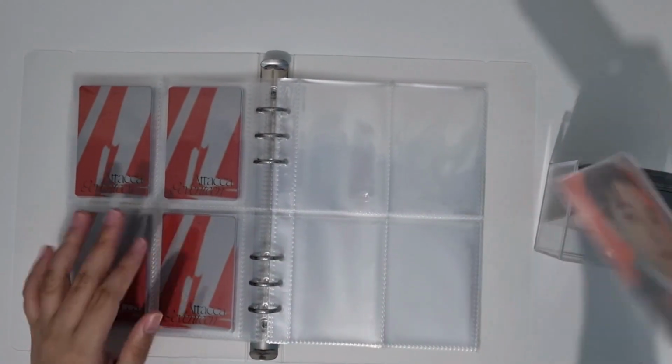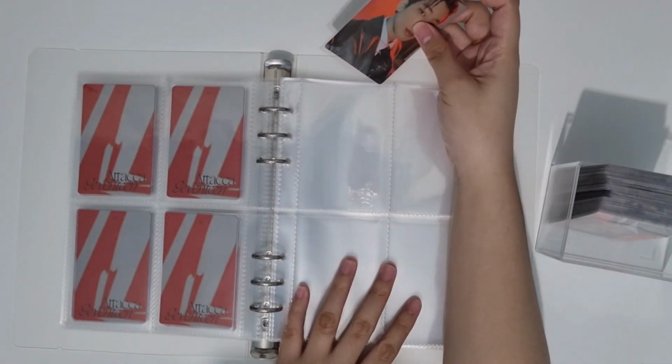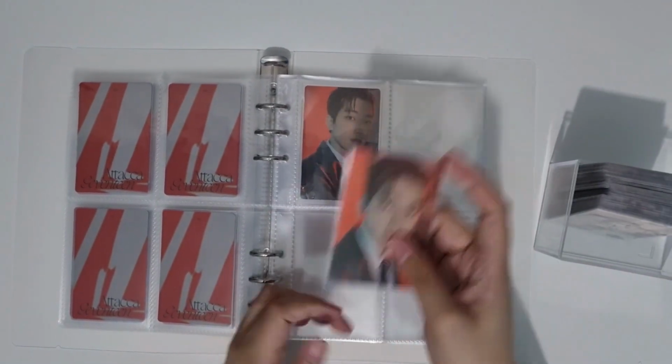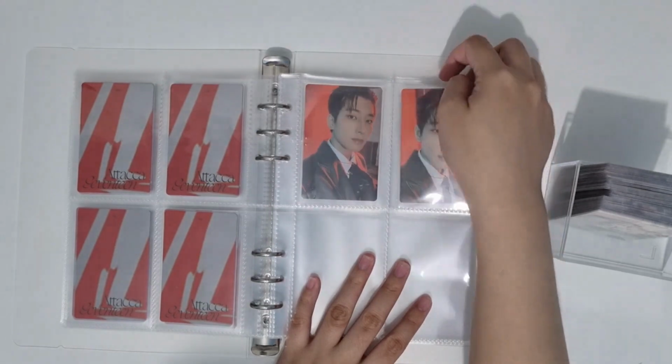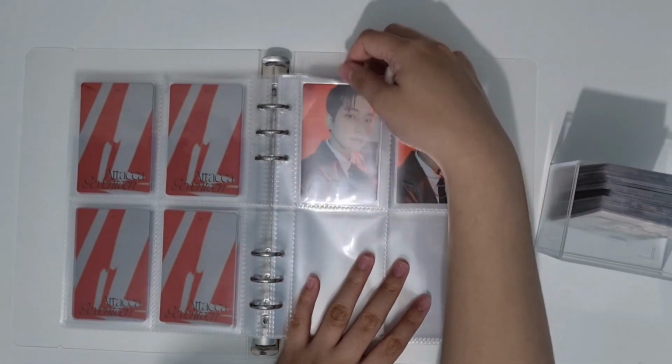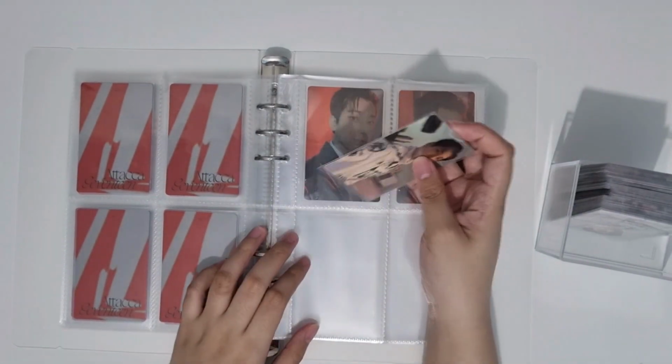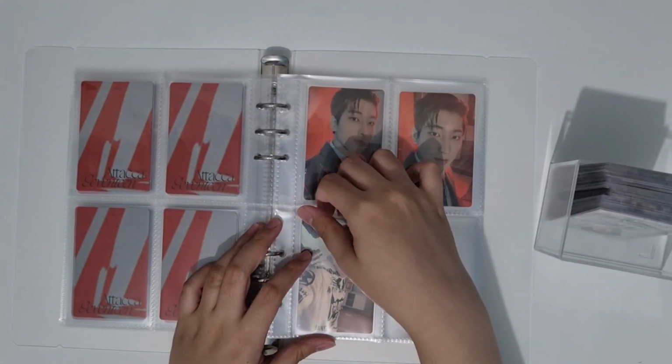But then yeah, I just took the bullet for this one because I really was sure that the carat version photo cards will look better in an A5 binder rather than a 9 pocket sleeve. It looks better because it's 4 photo cards per member, and for me personally, it looks way better in an A5 binder in a 4 pocket rather than in a 9 pocket. And here I am doing that.